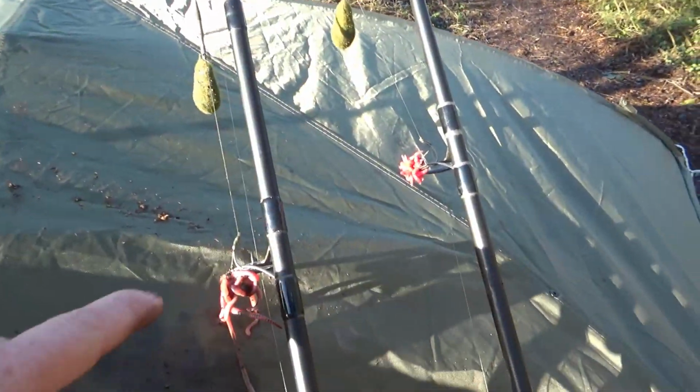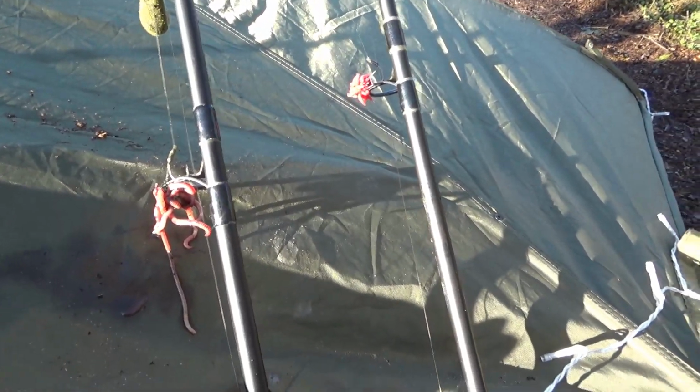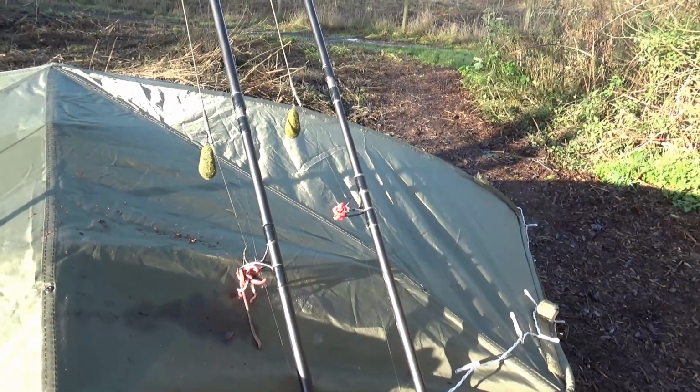But I'm going back to sort of natural tactics with a worm and maggot. There's a lot of people come down here and use boilies and that, so I thought I'll try something different and see where we go, see what happens from there.